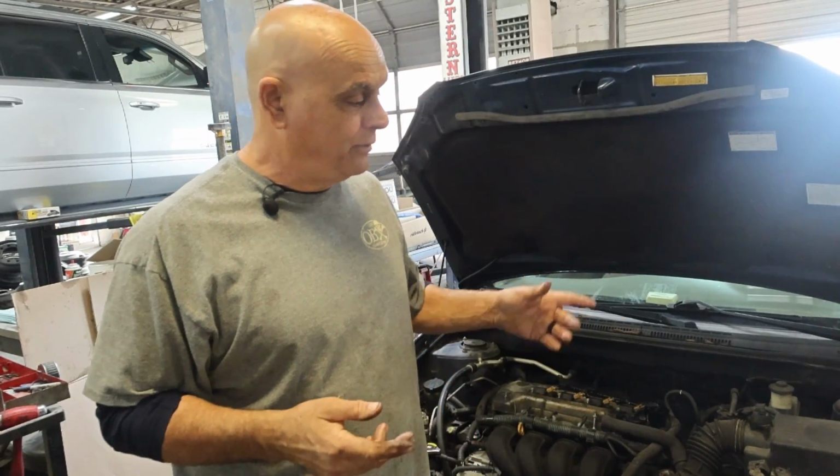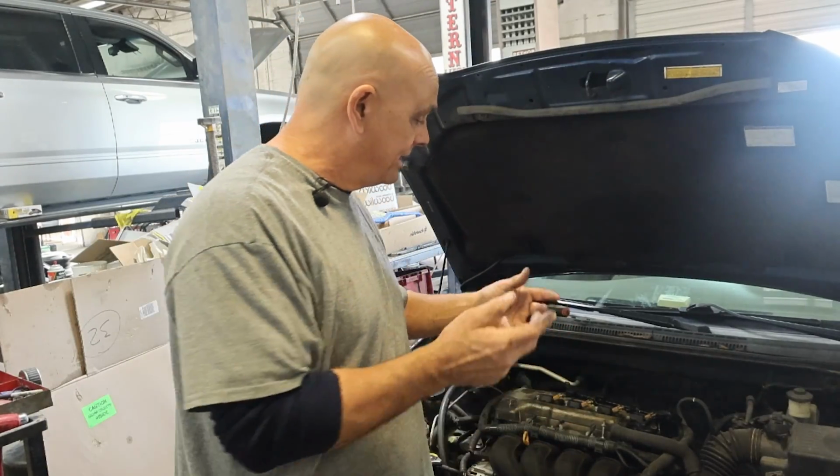But earlier in the video, you saw when I first started diagnosing it, I pulled my scanner out, pulled the codes, and saw it was a misfire. I kind of thought it was a coil pack, but when I got here to check it, I immediately was going to do a current ramp test. So I go over here and look, and I see a bunch of oil leaking.